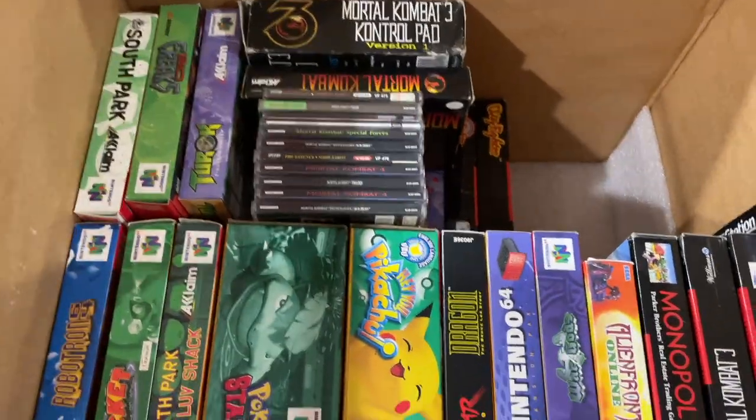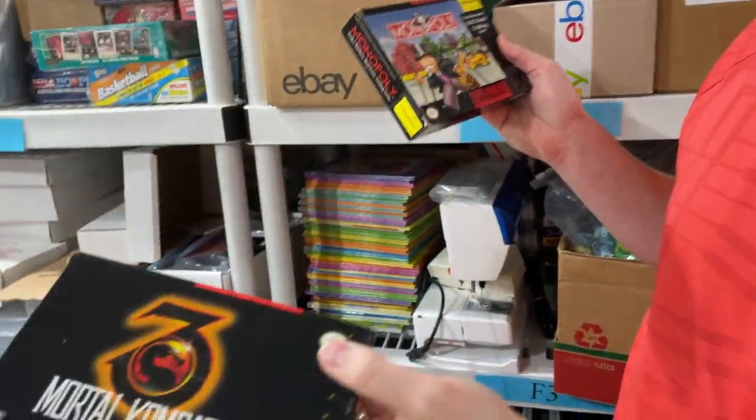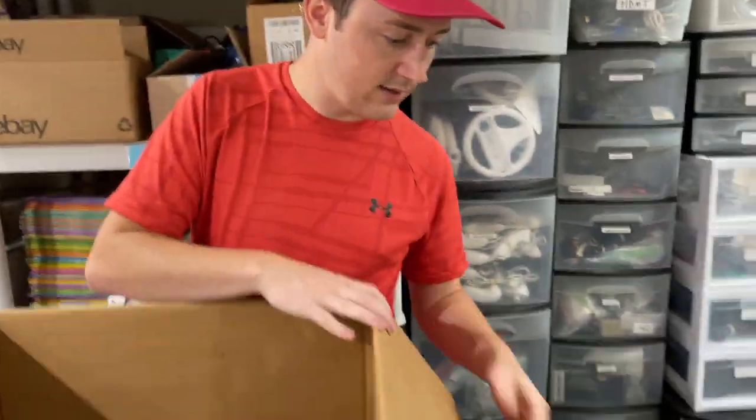N64 glory, some SNES glory. Let's see how the SNES stuff looks. So Monopoly, Mortal Kombat 3, definitely very, very clean. And we did spread out some stuff over here too. You can pan over as I'm grabbing more, Skylar.